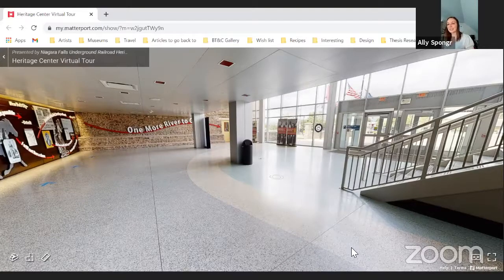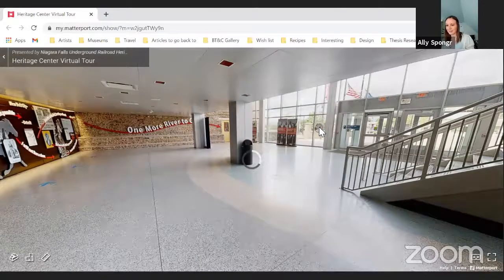You can actually see Canada from right outside. And actually, you know what I'm going to do? I'm just going to pop outside right now and show.